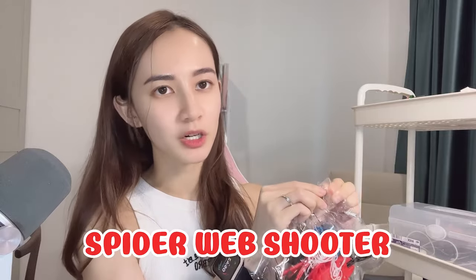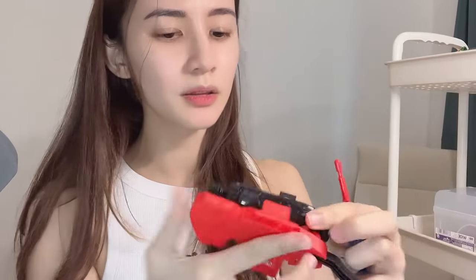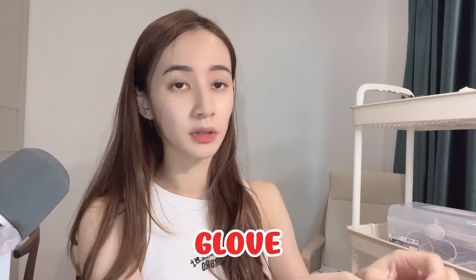The next one I have is apparently taken down from a lot of TikTok shops. I'm not sure why. It's called the spider web shooter. It's like a legit spider web shooter. Is it actually that dangerous? So I have to learn how to set it up first. There's a lot of device. Apparently I'm supposed to put this in like this. And then I'm supposed to wear this glove.